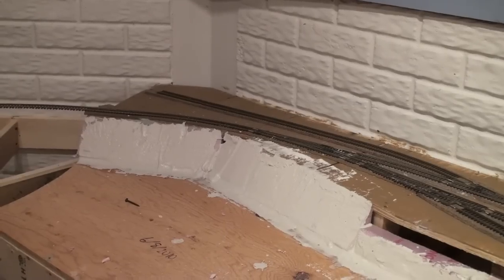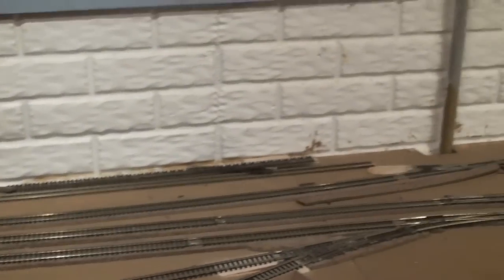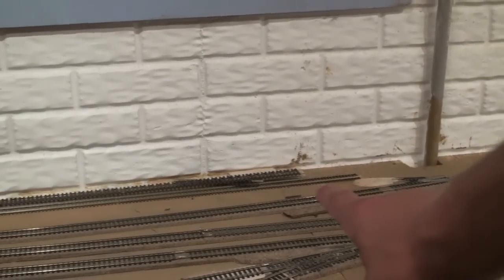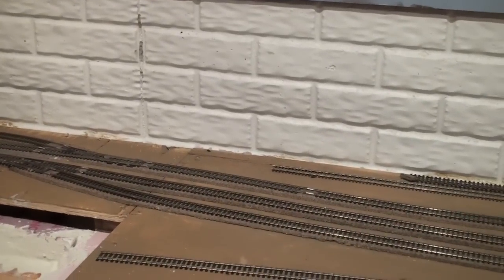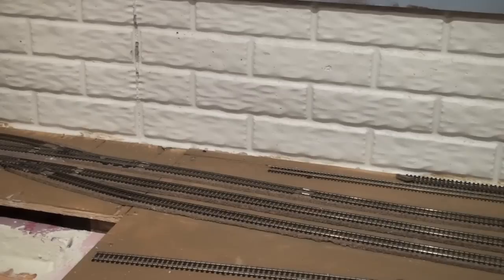Some more industry along here will be on the back. If you can see, there's this switch right here. It's going down. I'm going to have two separate warehouses or something, and it'll have a fence in between, but they use the same track, which would also mean that they switch them out at the same time. May not be prototypical, but for my operators, they will be switching everything out at the same time.